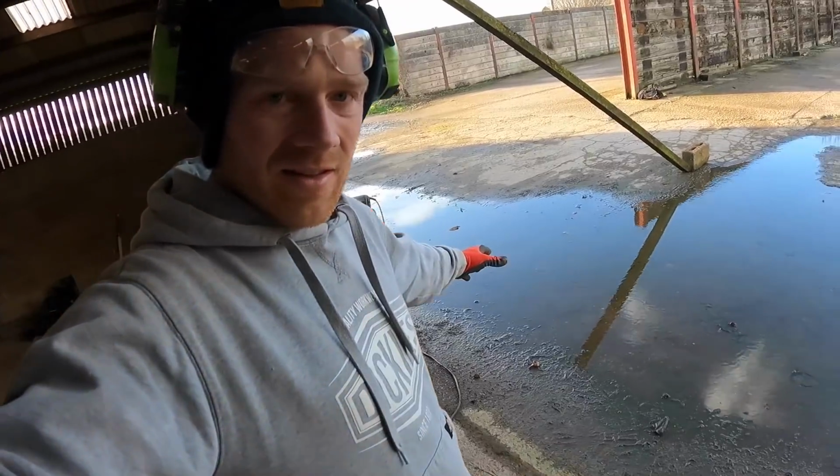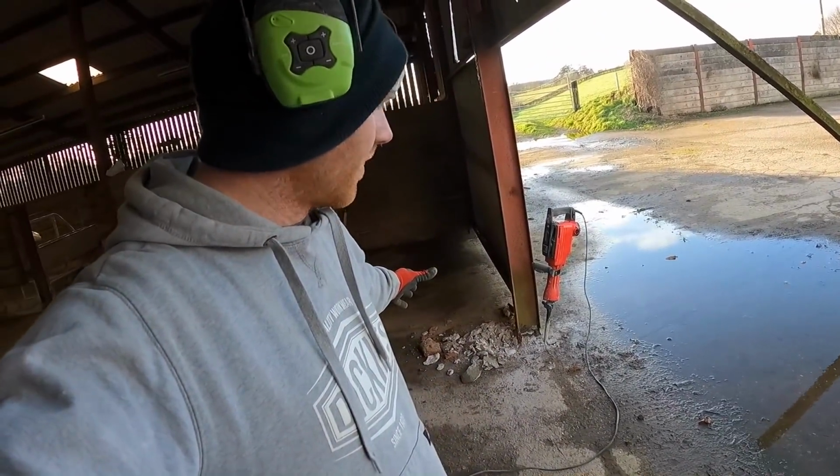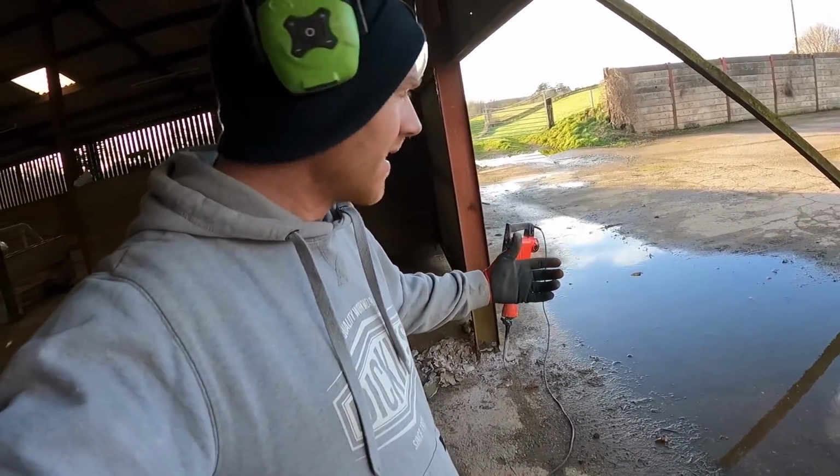footings. As you can see, this is our water feature. It's like an Infinity Lake.